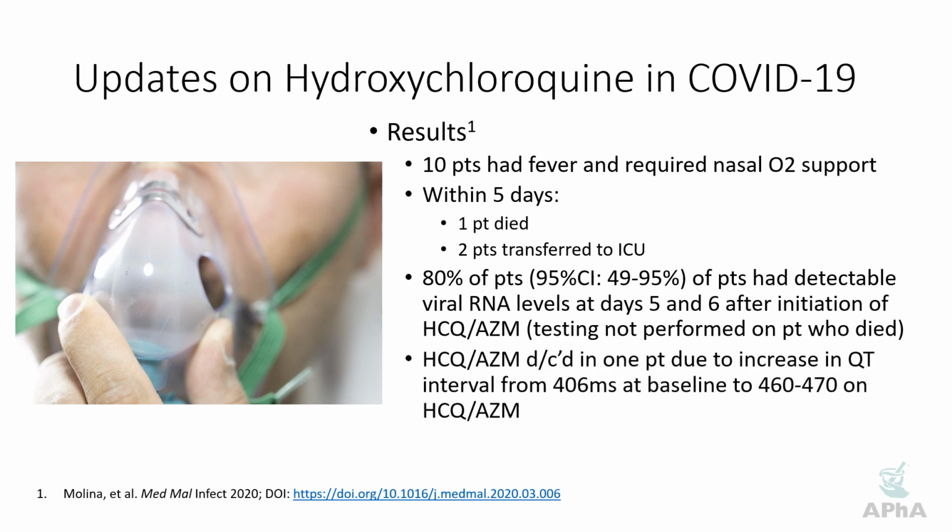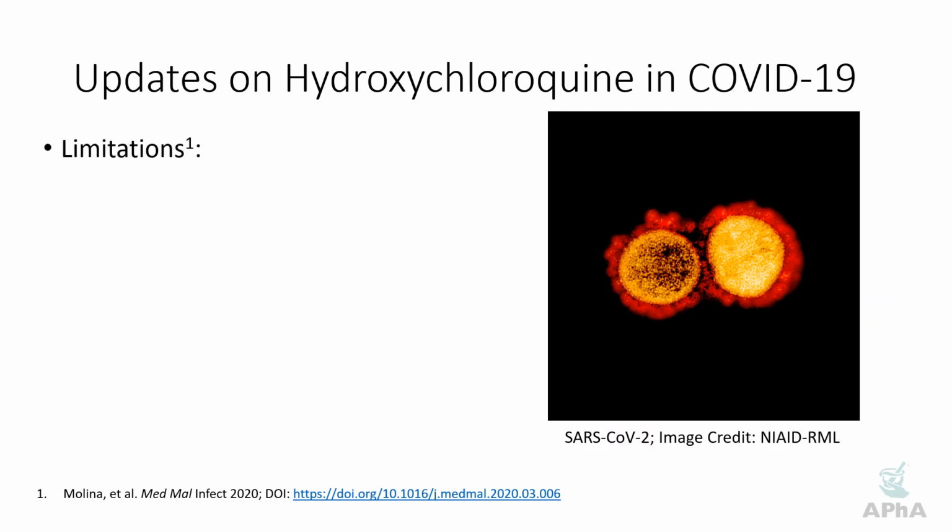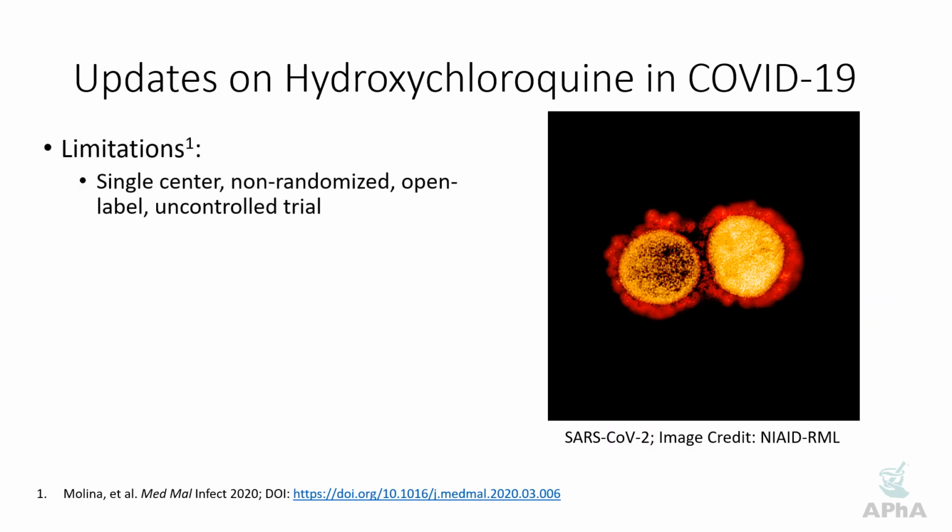And they also had to discontinue hydroxychloroquine and azithromycin in 1 patient due to an increase in QT interval from 406 milliseconds at baseline all the way up to 460, 470 when they started hydroxychloroquine azithromycin. That's probably a little conservative, but again, not being in the clinical scenario, it's difficult to understand the thought process there. But typically 500 is a cutoff we use when we start looking at when to discontinue drugs that prolong QT.